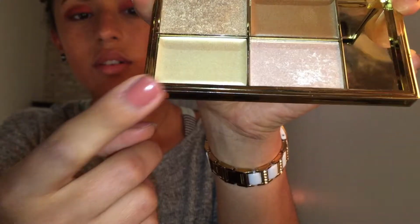Is this gold under my eyebrow? It's like liquid. I freaking love it. Oh my gosh. I never wear this much makeup, but I love it.